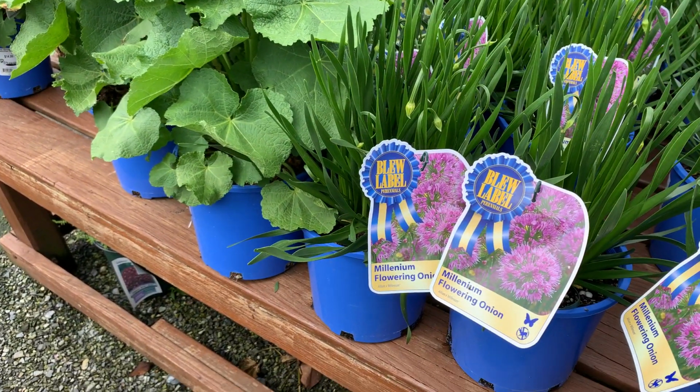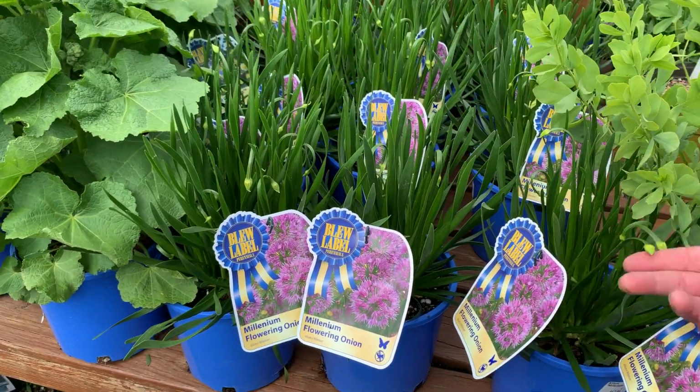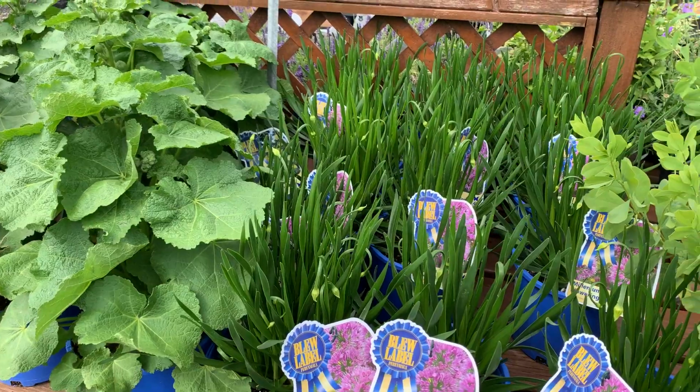These are those flowering onion, the Millennium series. Look at that. They're starting to pop. Yards Brewery in Philadelphia had these planted all along up. When you walk into Yards, you actually have to park back by where the.